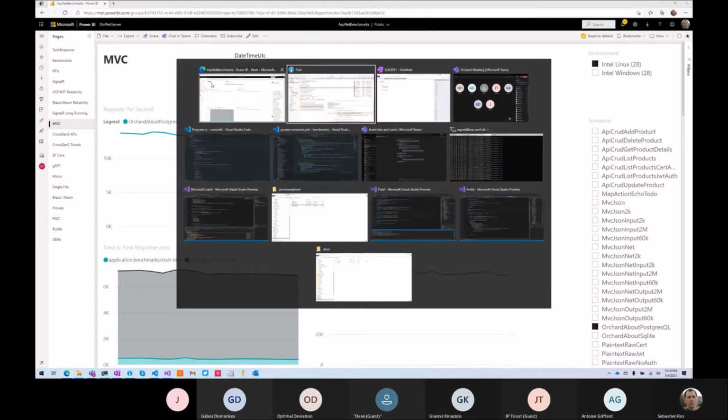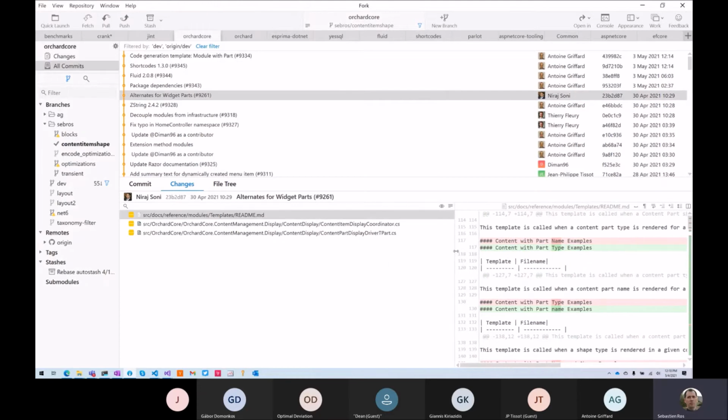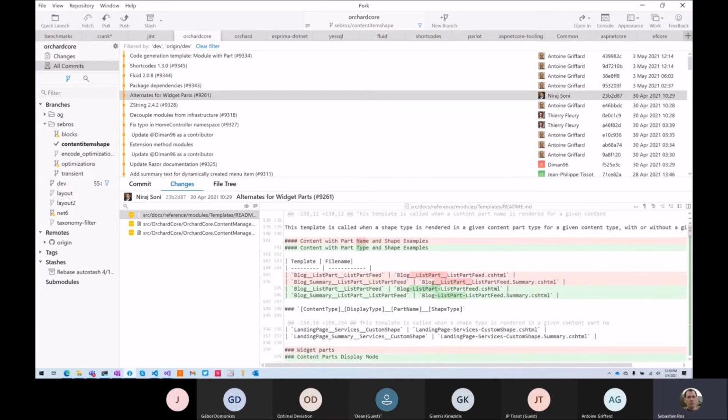Just a side note, alternates for widget parts. This is beautiful. So many new alternates. And it contains two things, not just for widget parts, but also for dynamic parts. And it's also documented. So this one is interesting. Template file name. Yeah, this was wrong. That's weird that it was using the underscore for the file names. That's how it should look for file names.